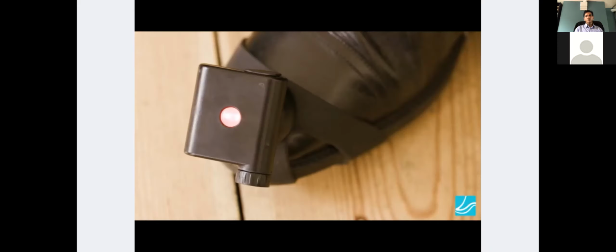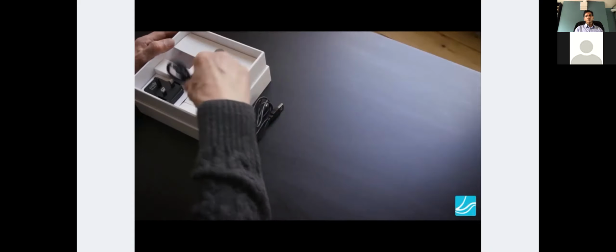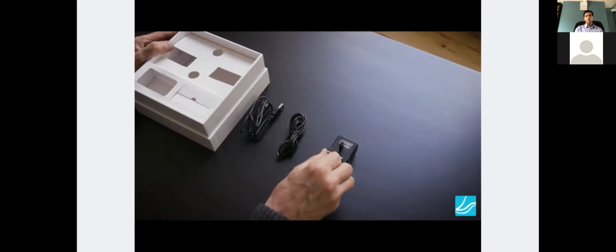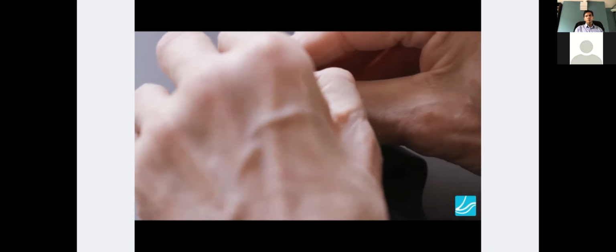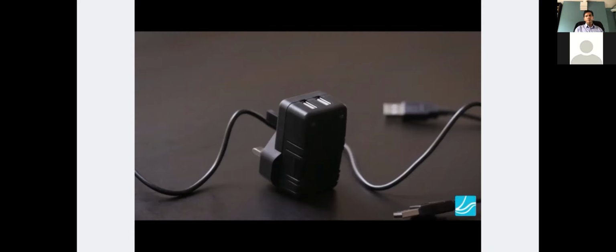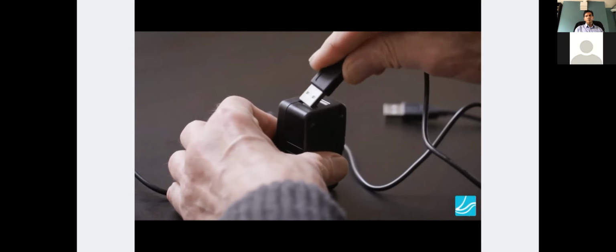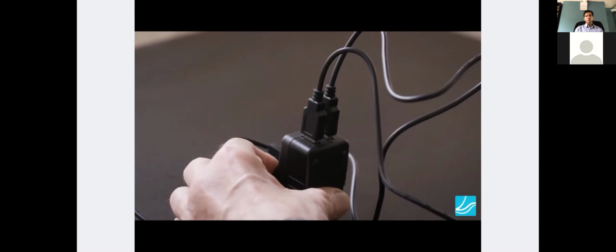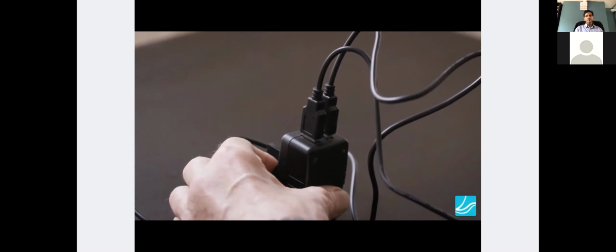When the light on the button of Pathfinder turns red, this means the unit has low battery. In order to charge it, you must remove the charging cable and plug from the box. Remove the rubber bung from the charging port at the back of the unit and insert the round end of the cable. Then, insert the USB end of the cable into the base of the wall plug. The wall plug can take 2 USB cables, so you can charge both left and right units simultaneously.